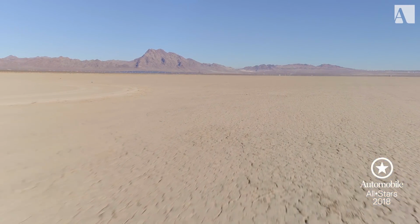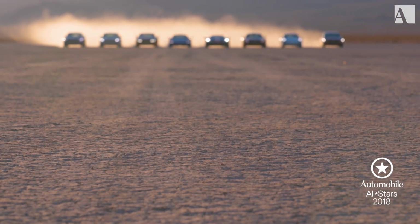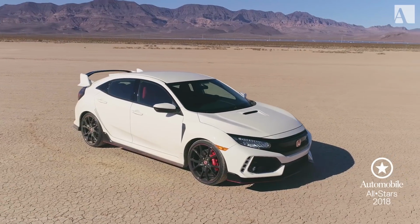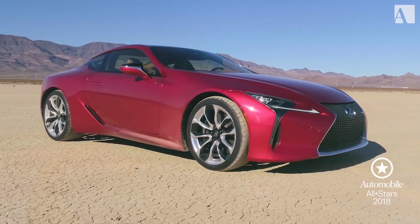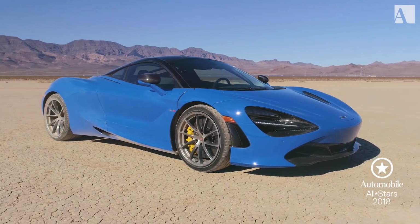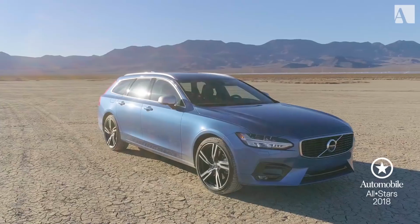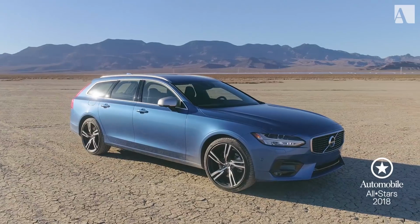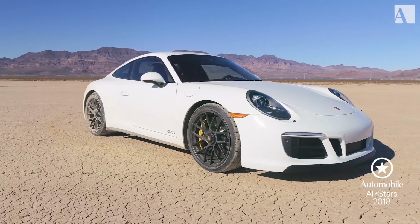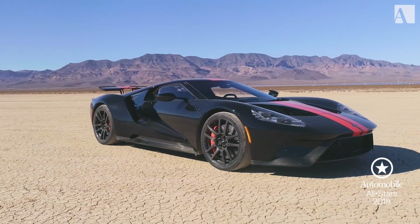Everyone had their opinions. Debates and disagreements were hashed out. But when all was said and done, a clear picture emerged. Here are your 2018 Automobile All-Stars. The Honda Civic Type R. The Lexus LC 500. The McLaren 720S. The Honda Accord Sport 2.0 Turbo. The Volvo V90. The Mercedes-AMG GTR. The Porsche 911 Carrera GTS, and the Ford GT.